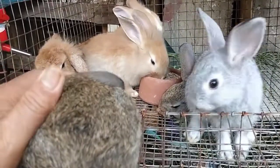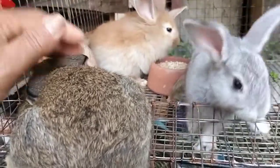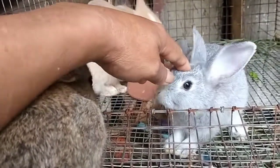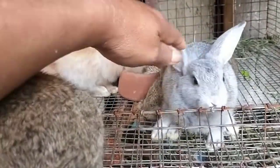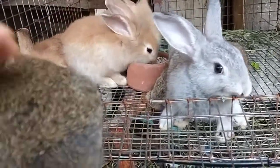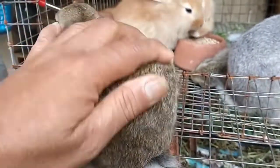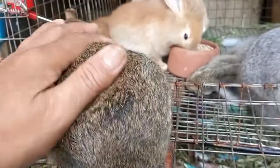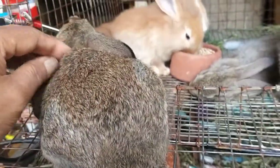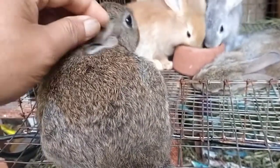So this is the result of this mating, and I'm happy about it because I produced the one that I target, this color. I think this is a lilac, or I don't know what the other color of these kids is, but this agouti color is so expressive. And it turns out not to be broken, so the dominant solid color manifested. Hopefully they will be perfected in this manner.